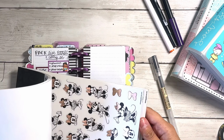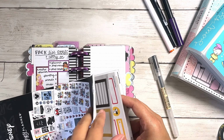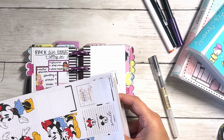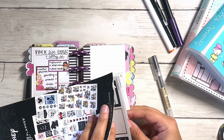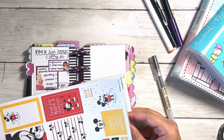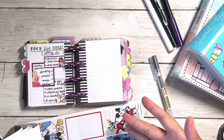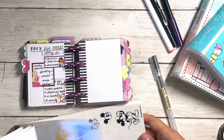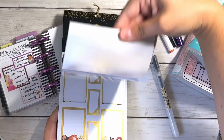And I think I have enough boxes. Maybe I don't. A lot of them are gold foiled, and I don't necessarily want to use those. Looks like I've used quite a bit of these boxes. We have this one. Maybe Princess is the way to go. Looks like I had a theme. Okay, here is my Princess colorful boxes.